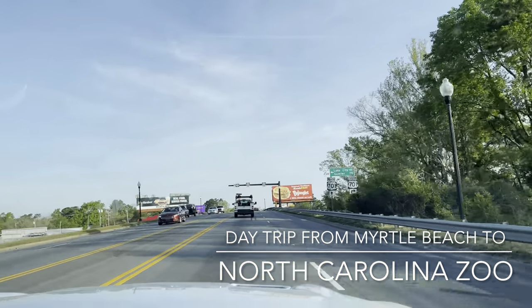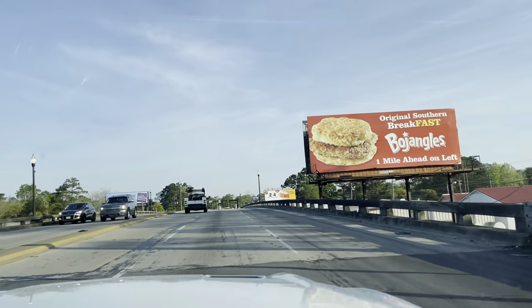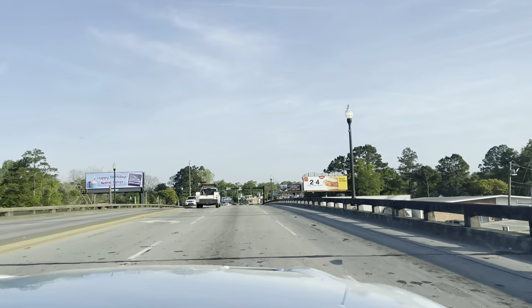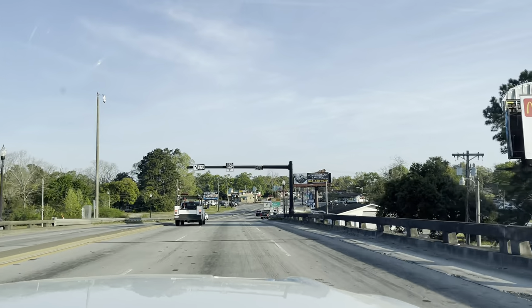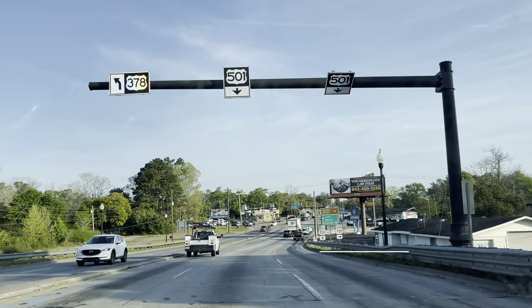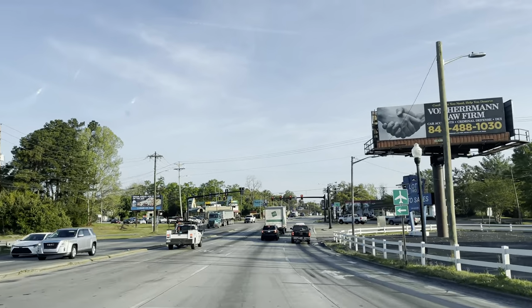So we are leaving Myrtle Beach. We're going to stop in Marion to pick up and, well, meet up with some of Jennifer's family, her mother and cousins' kids. We're going to take two vehicles and drive up to Asheboro. So we will see you in a little bit. Here we are in Conway.